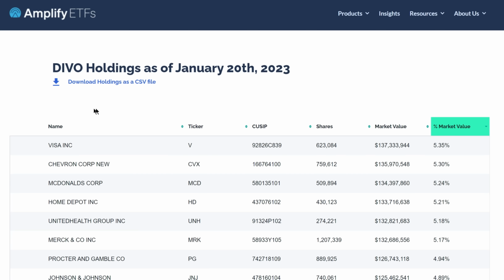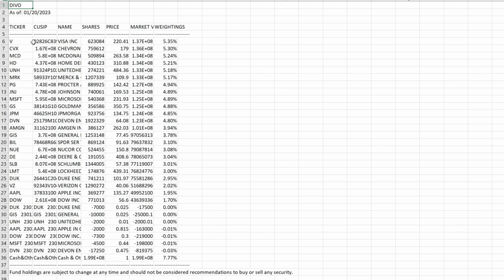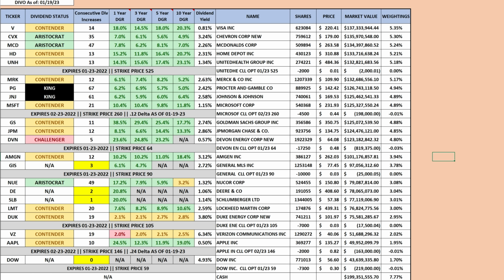So you can download the entire list of holdings for DIVO right here as a CSV file, which is an Excel file. And when you do, you'll get this view right here. But I felt like this was just not enough data, and I wanted to really splice out which of these stocks were dividend aristocrats, dividend kings, what were their dividend growth rates, specifically their current dividend yields. So I decided to filter in some of the data from my monthly dividend stock spreadsheet. And voila, this is what we're left with here. So we've got all the same holdings for DIVO, filtered with some additional information from my spreadsheet.